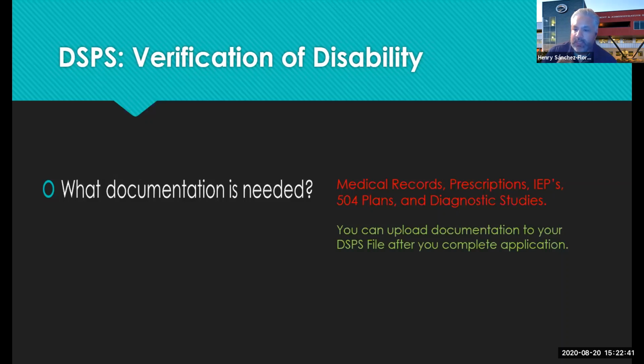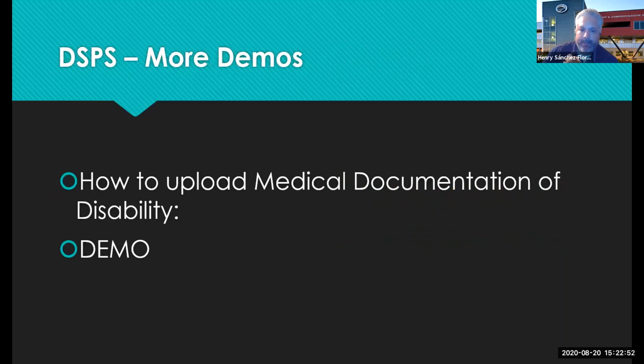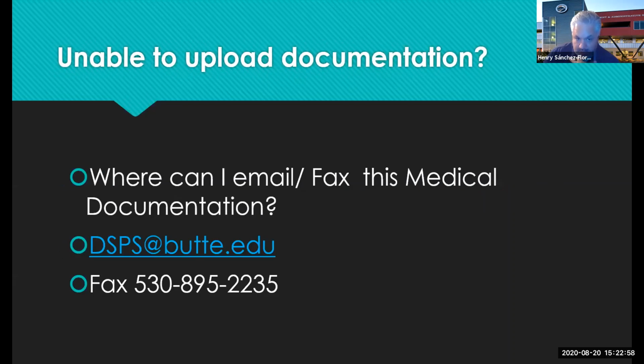So the next question comes into play. What happens if you can't upload documents because you don't have a scanner, you can't take a picture of it? There's certain reasons why you can't do that. So the easiest way to then send us documents is by email. If you can email them to us, that's fine. If not, if you have access to a fax machine, you could always fax them to 895-2235. And our Butte College email address is dsps@butte.edu.